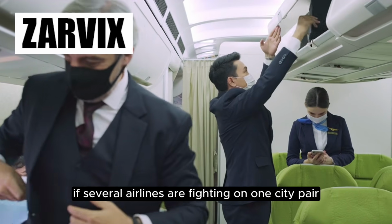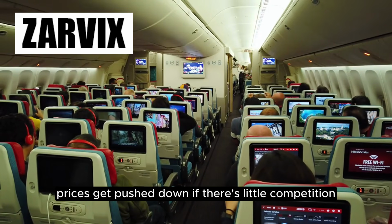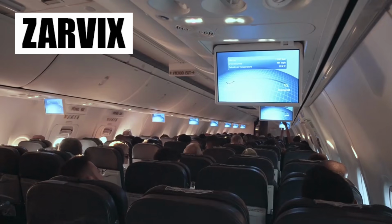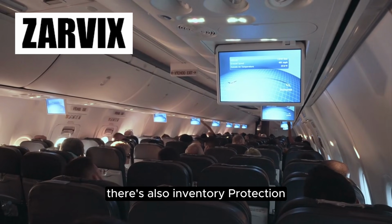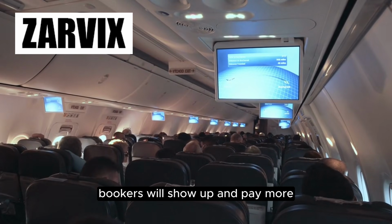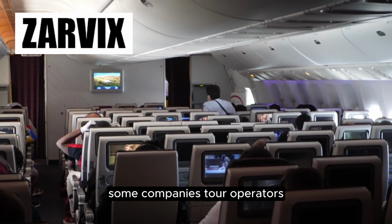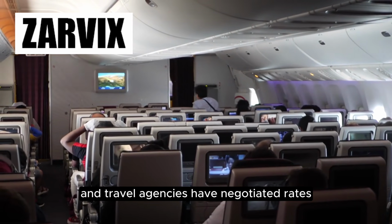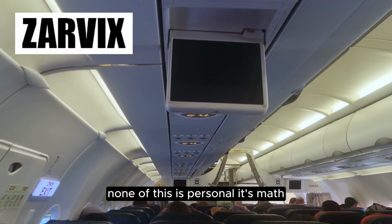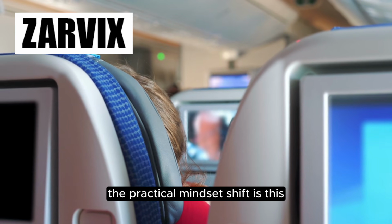Route competition matters too. If several airlines are fighting on one city pair, prices get pushed down. If there's little competition or it's a high-demand route, airlines can keep prices high longer. There's also inventory protection, meaning the airline may hold back cheaper tiers because it's betting late bookers will show up and pay more. And then there are contract fares. Some companies, tour operators, and travel agencies have negotiated rates that never show up in basic searches. None of this is personal. It's math.